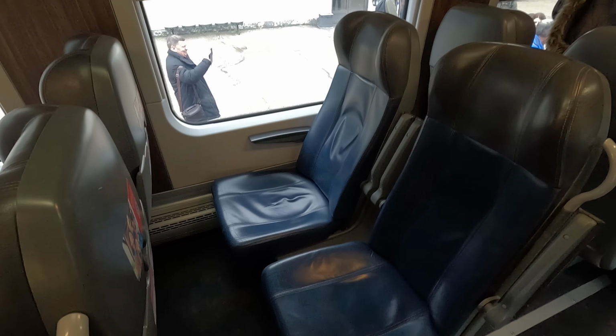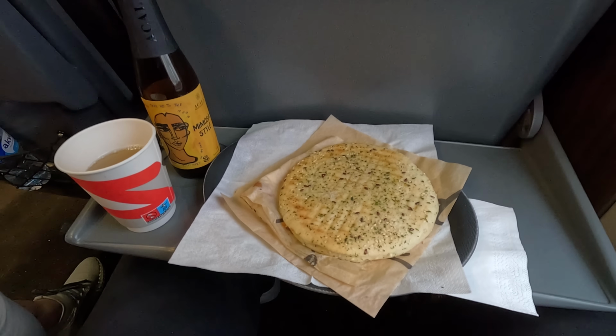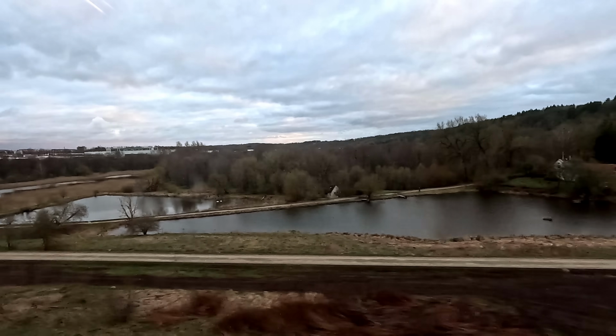Today I'm in the Baltics to ride this recently launched service running with new trains between Latvia and Lithuania. Let's go and check out one of Europe's newest international rail connections and see what it's really like.